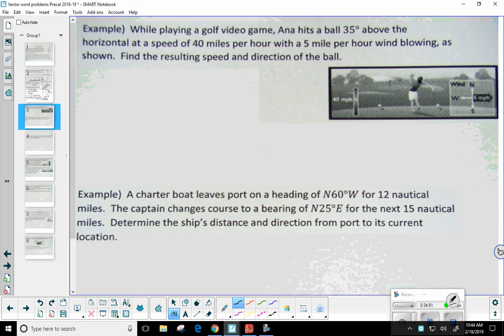So the next problem gives us this. While playing a golf video game, Anna hits a ball 35 degrees above the horizontal. So that means what? Rotating from the positive x-axis, yes. At a speed of 40 miles per hour, with a 5-mile-per-hour wind blowing as shown. Find the resulting speed and direction of the ball.